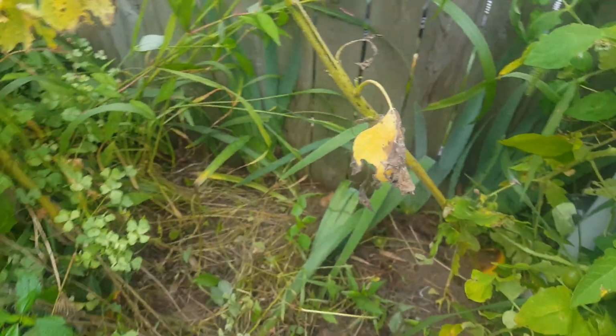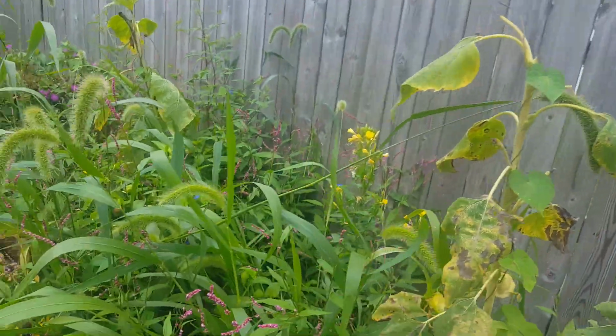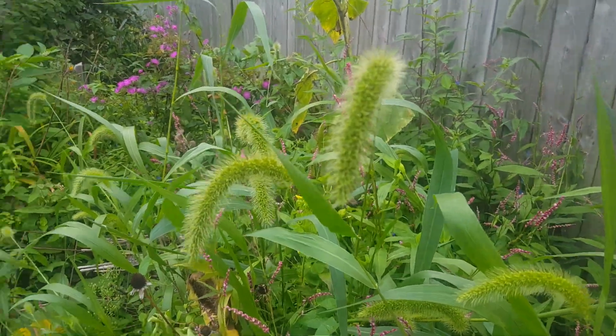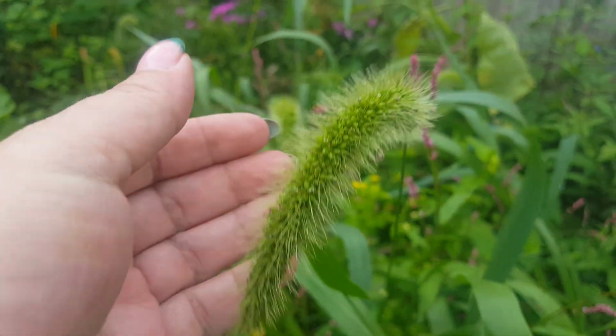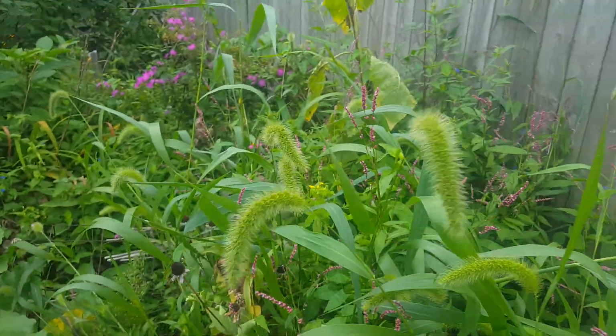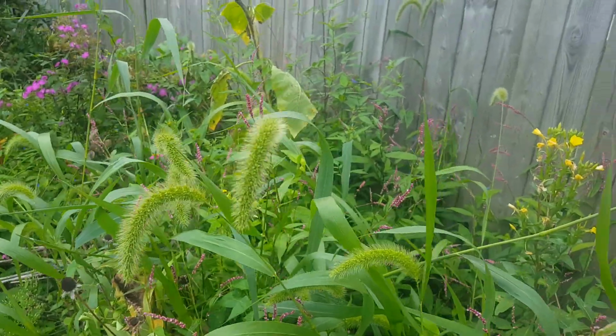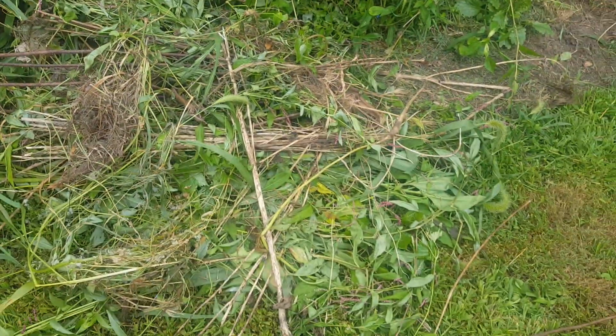The sunflowers are all done. And now I got a lot of foxtails. These are awesome in arrangements. They're so fuzzy and soft. I know they're a weed, but I like them. I really need to weed. See, I tore out some of the weeds after I mowed the lawn. And I got a lot more weeding to do.